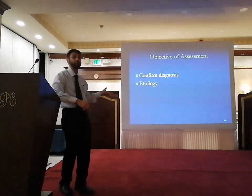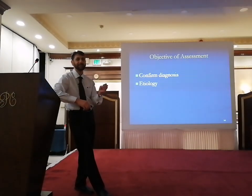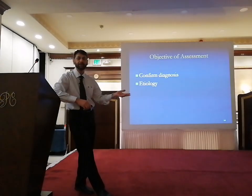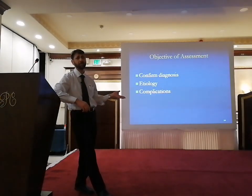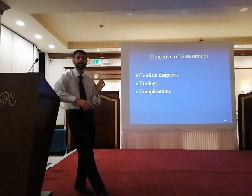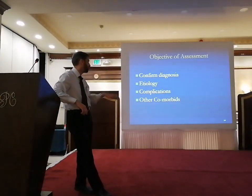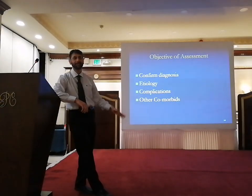But you have to look for etiology. And in every hypertensive, you have to get creatinine and urine DR done. If you find clues to any other secondary cause, always look for that as well. Complications: a comprehensive history for any evidence of ischemic heart disease, previous stroke, heart failure, eyes, peripheral vascular disease, these all should be done, and other comorbids. At least work up for dyslipidemia and other things.